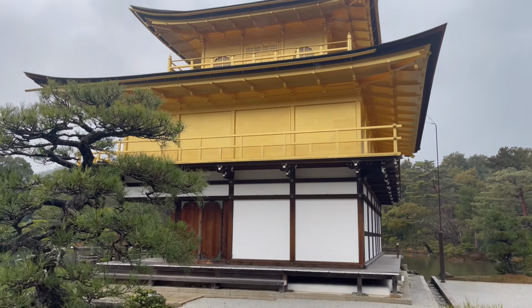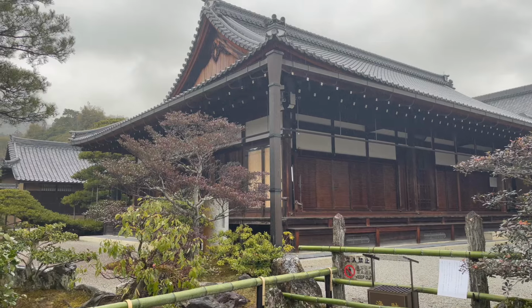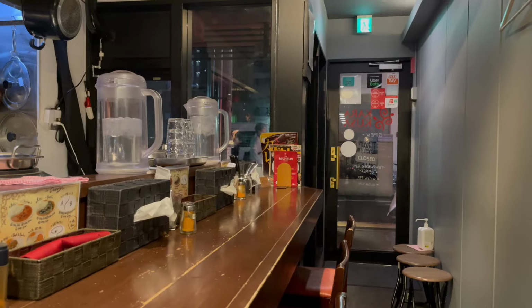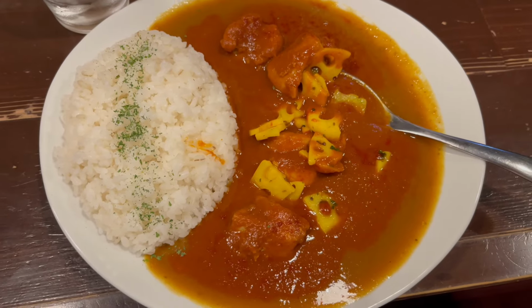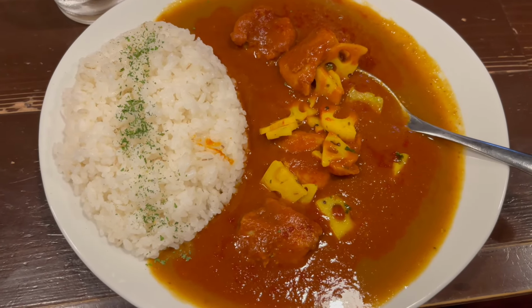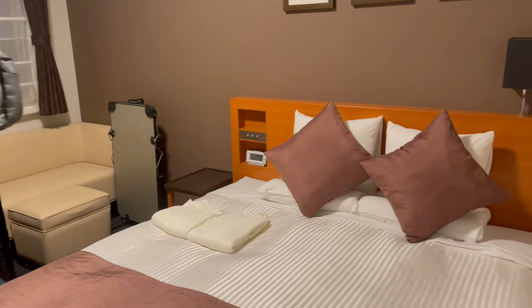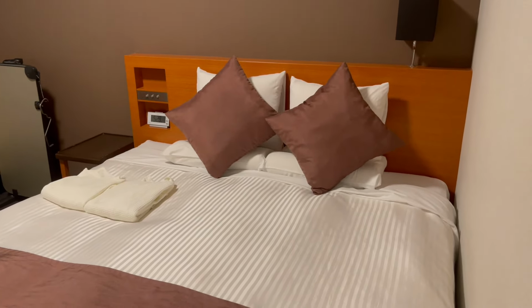After that, we were hungry for dinner, so we decided to get food, and we went to this restaurant that has curry, like Japanese curry, and it was another one of my favorite meals. Then we just checked into our hotel and we just hung out at the hotel and went to sleep.